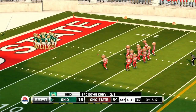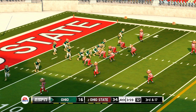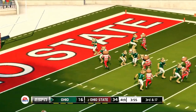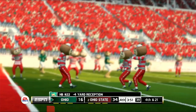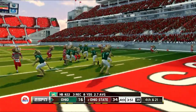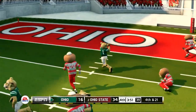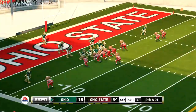So the sack makes this third and very long. They can't hear a thing down there. And he's going to lose big yardage. He's tackled immediately after the catch. A 4-yard loss. This defense is fast enough that they can create negative yards on completed passes. So the offense might want to consider that next time they try that play.